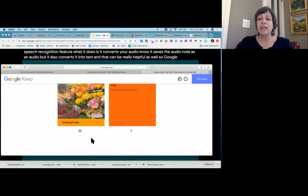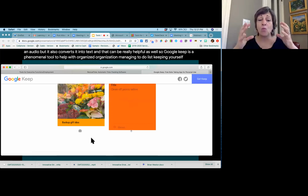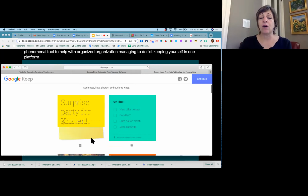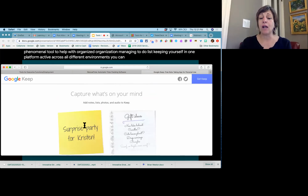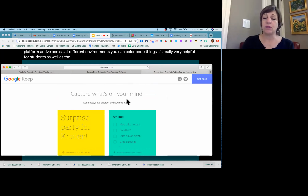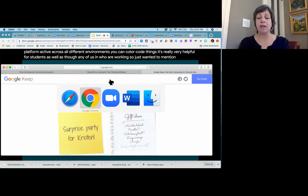So Google Keep is a phenomenal tool to help with organization, managing to-do lists, keeping yourself in one platform and being productive across all different environments. You can color code things. It's very helpful for students as well as any of us who are working. So I just wanted to mention that.